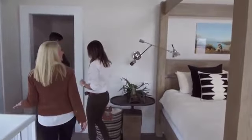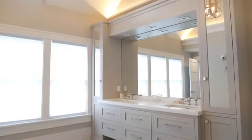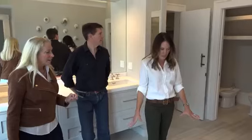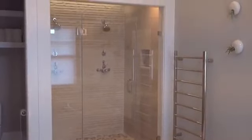Oh, we're not done yet. Oh, this is beautiful. So we wanted to use a similar color palette and accent wall. Natural travertine with an acrylic tub. And I love the texture in that shower too. It's a double shower. It is. Beautiful. Yeah.